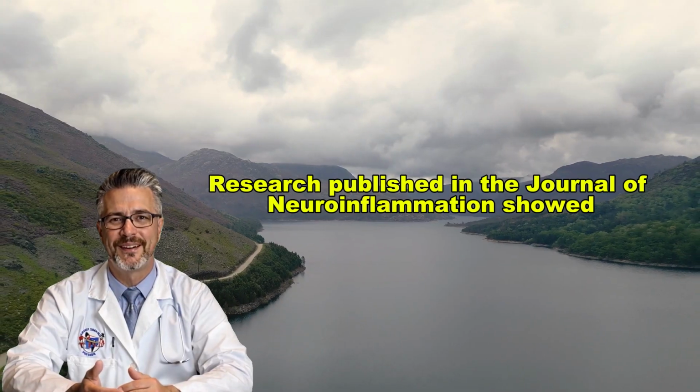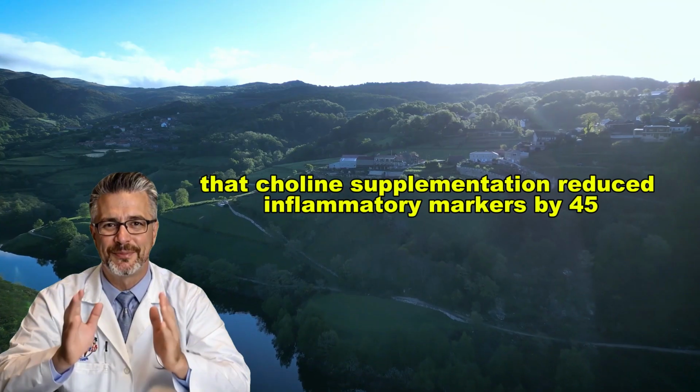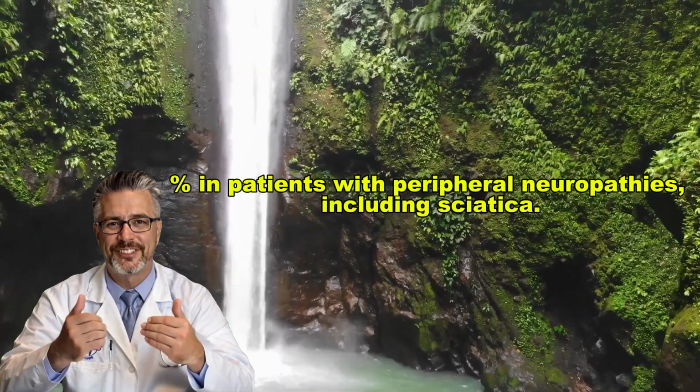Research published in the Journal of Neuroinflammation showed that choline supplementation reduced inflammatory markers by 45% in patients with peripheral neuropathies, including sciatica.